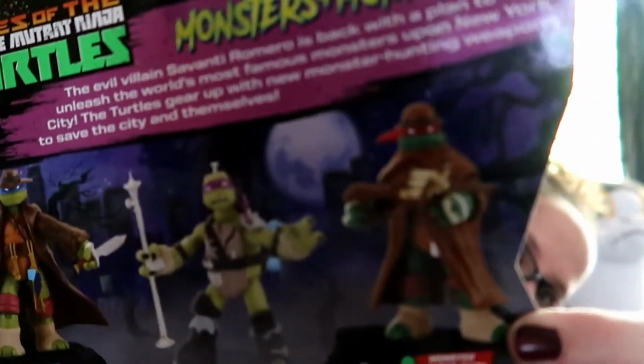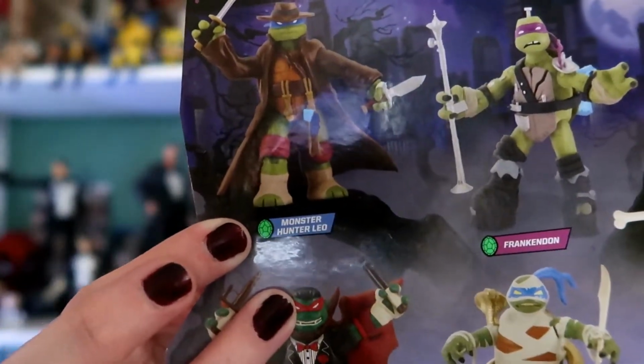And now I'm looking at the back going, hold on. There should only be 4 turtles, but there's 6 pictures on the back. There's Monster Hunter Leo and Monster Hunter Raph. What? So I lied, I don't have the full set. Oops. I wonder if those Monster Hunter ones are the short pack. So I have some hunting to go do. Gotta find those too, especially Raph, because I really like Raph.